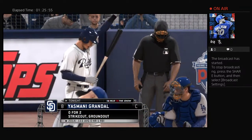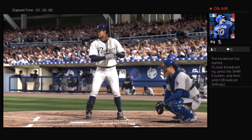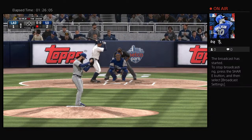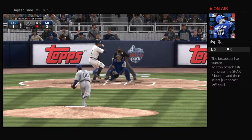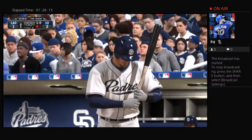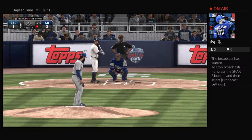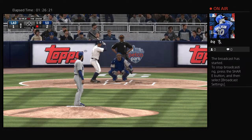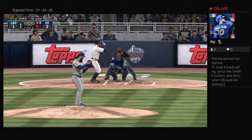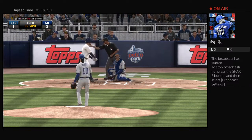Yasmani Grandal will dig in for the 3rd time now. He's struck out and bounced out in his first 2 trips. Cut fastball inside, ball 1. Our pitcher's duel continues here. 2-1 score as we play the 8th. Inside corner, a ball and a strike.